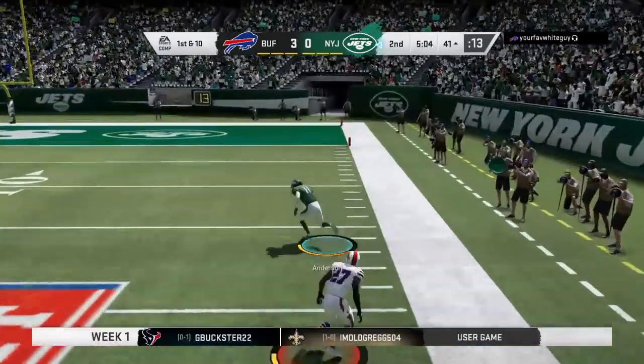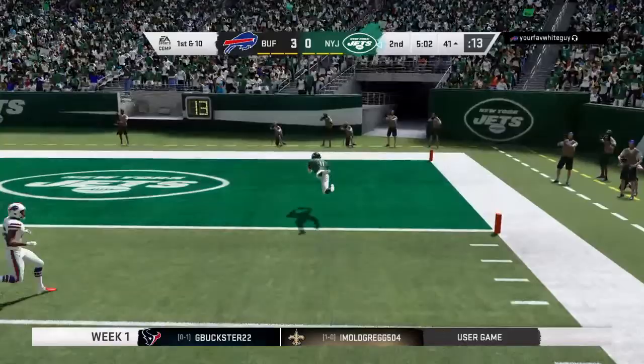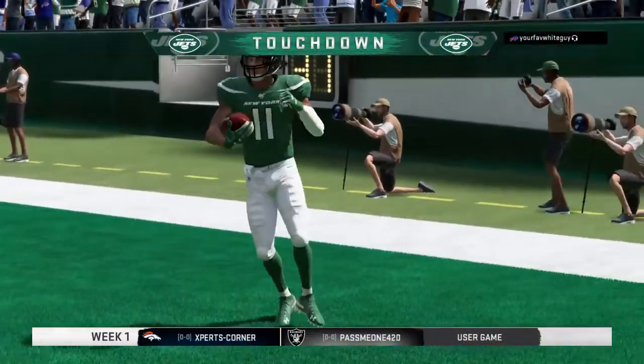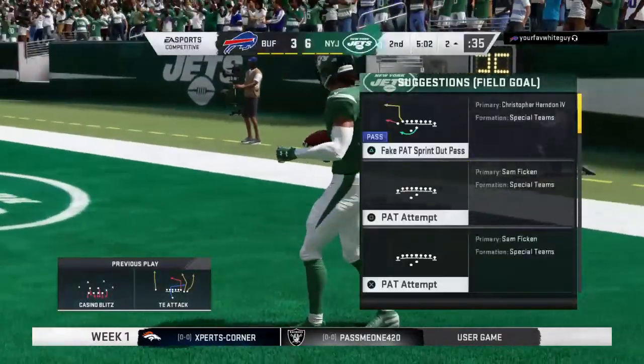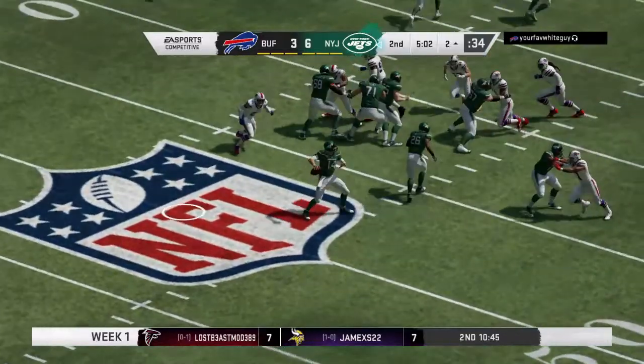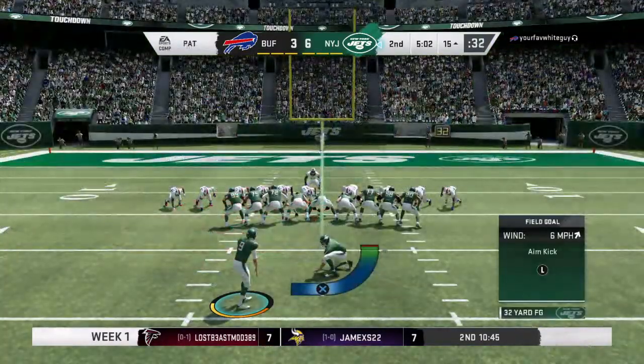Here's Darnold. Got his man, Robbie Anderson. There he goes, right side. And all the way in. Touchdown, New York. Robbie Anderson, 41 yards. And the Jets have taken the lead.